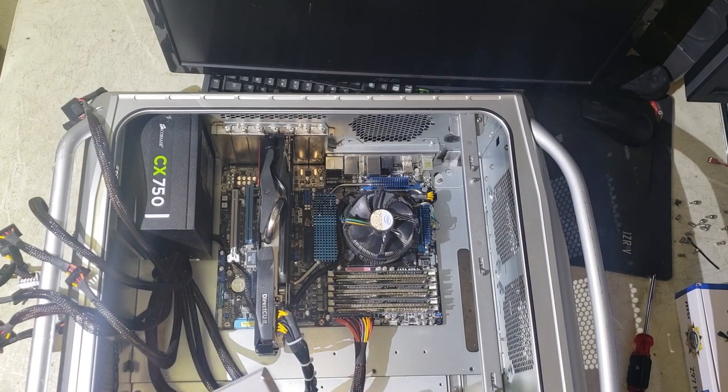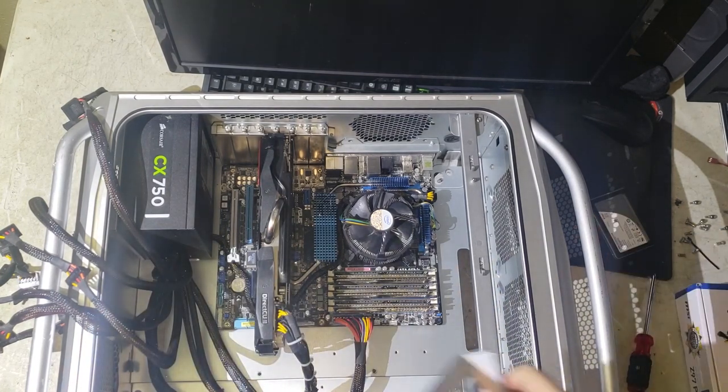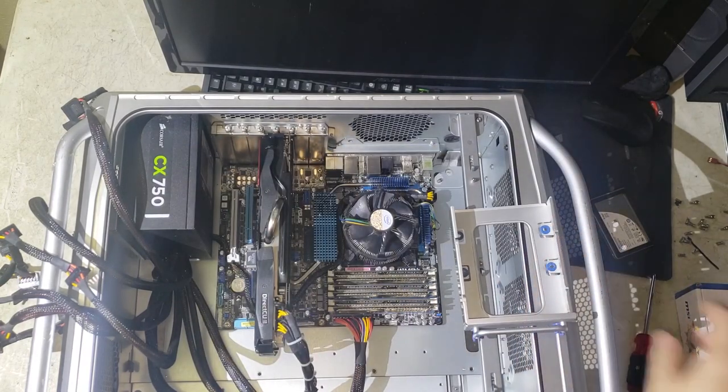Okay, so, sorry for the sniffles here. One of the tricks that we like to use with this, let's see here. One of the things we like to do is use double stick foam tape. Most mid-range SSDs don't really put out that much heat, so you can get away with it.